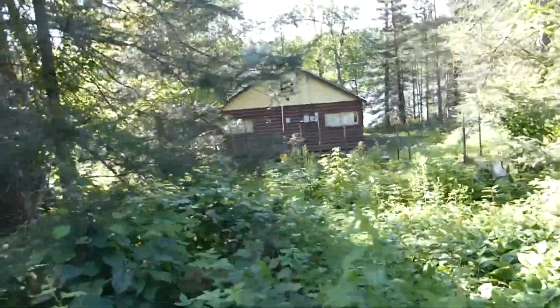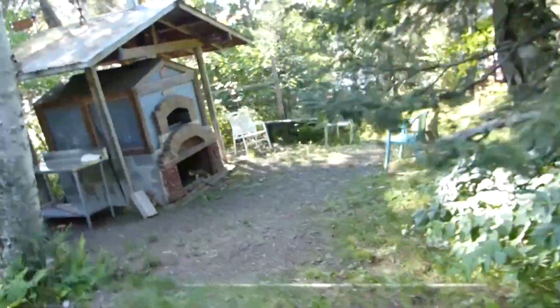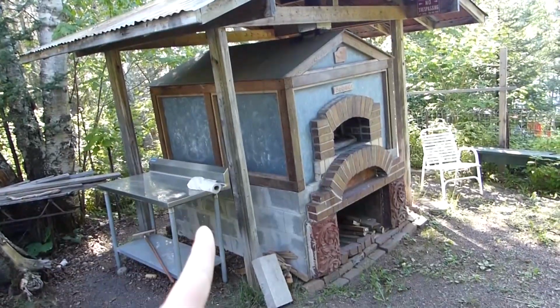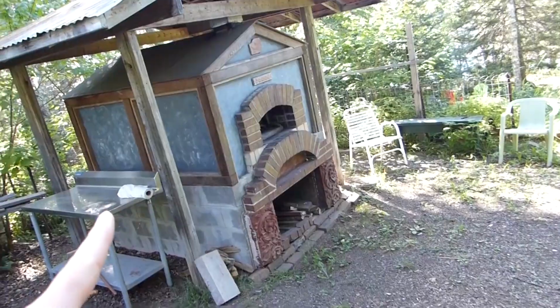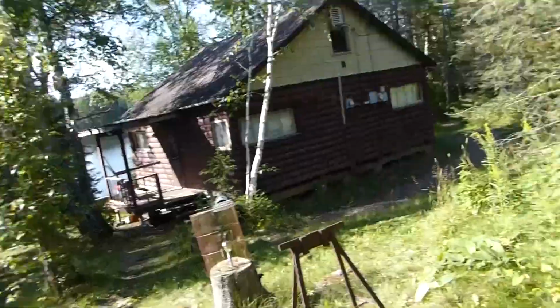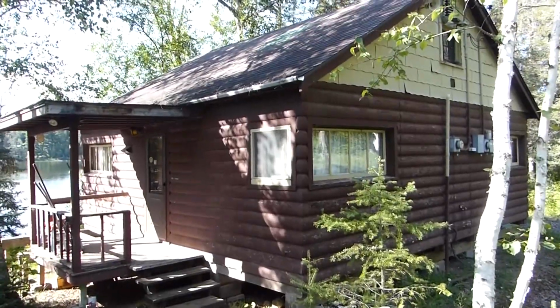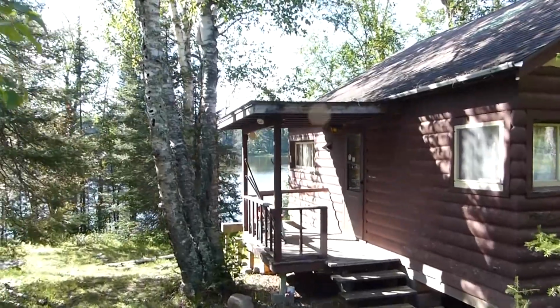There's the cabin. My parents have lots of plans. So they're gonna clear all this out. We have a pizza oven, which the previous owners had built. We get to keep it. And then you walk down. This is like the yard, basically, I guess. Here's the cabin from the outside. We got the lake over there.